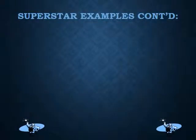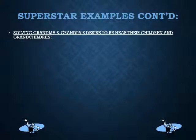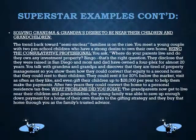Other examples of superstars: solving grandma and grandpa's desire to be near their children and grandchildren. Here's an example. The trend back toward semi-nuclear families is on the rise somewhat. You're seeing a lot of parents being moved in closer to a younger couple with kids, that kind of thing. So you meet a young couple with two preschool children who have a strong desire to own their own home. And so, being consulted professionally, you ask, well, where do your parents live and do they own any investment property? Bingo. Now that's the right question because it's a broad picture question.